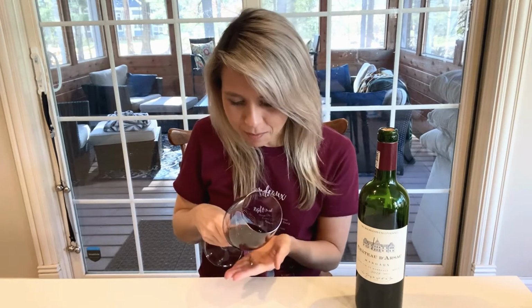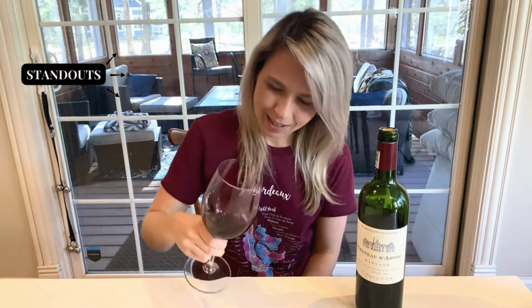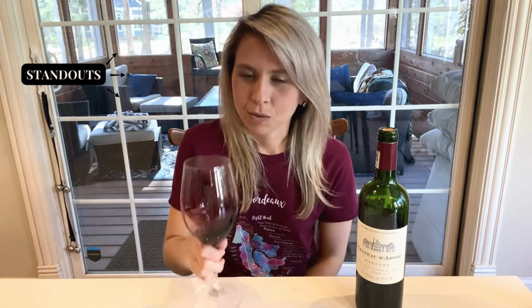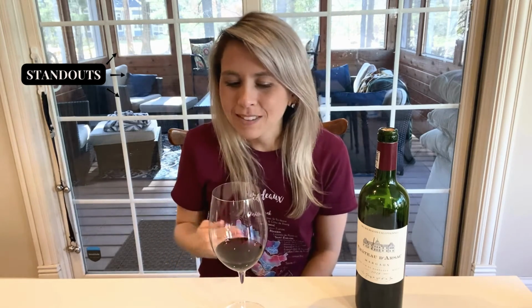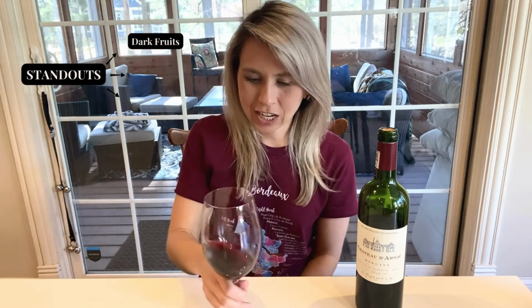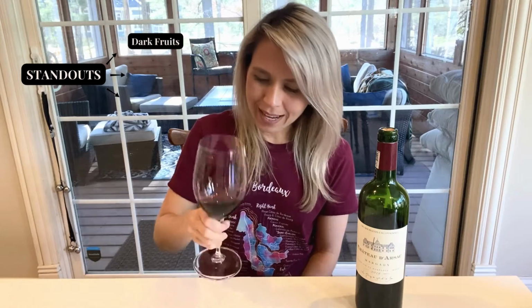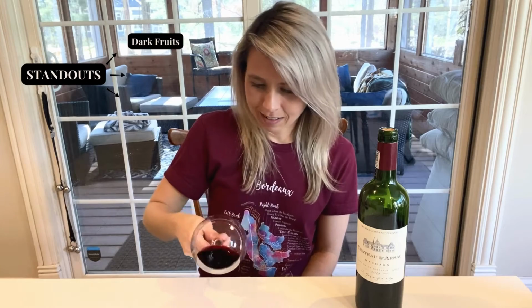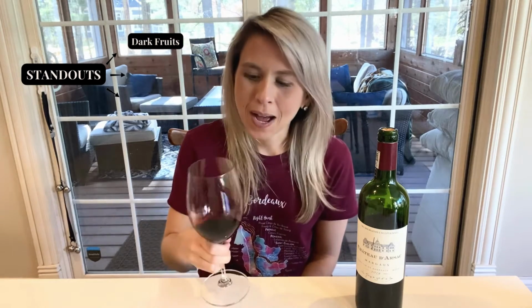Let's talk about it. Oh my goodness, this smells so good. Sight first. I would call this a medium ruby. Almost wants to be deep, but not quite. On the nose, moderate plus intensity. It smells pretty. There's some floral notes. There's some green notes. The fruit smells really fresh on the nose, and the fruit is both black and red, but mostly black. So mostly blackberry, black cherry, black raspberry, and maybe some black plum. Again, I still think there's a little bit of red cherry and red plum on this as well.